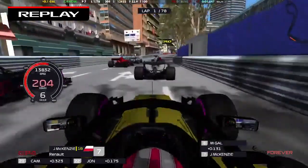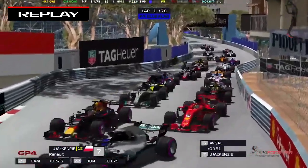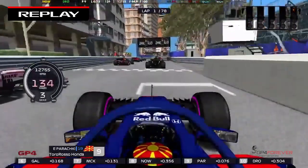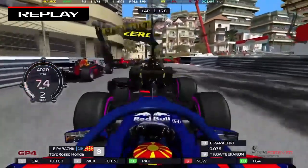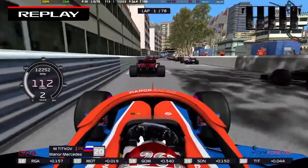And let's have a look what happened to the Renault, if he got ran into or if he ran into somebody. And no, he gets hit from behind. I think that's by Enes Barachki. And let's have a look on board from him. He was running in 9th, so not good for McKenzie or Barachki. And unfortunately, Barachki's just clean gone into the back of him there. Really poor driving from Barachki, and that's going to cost him a chance of points.